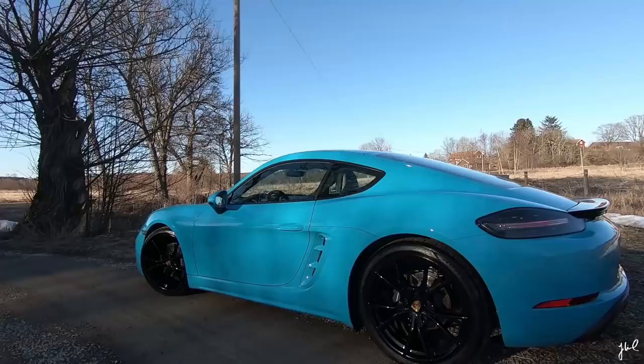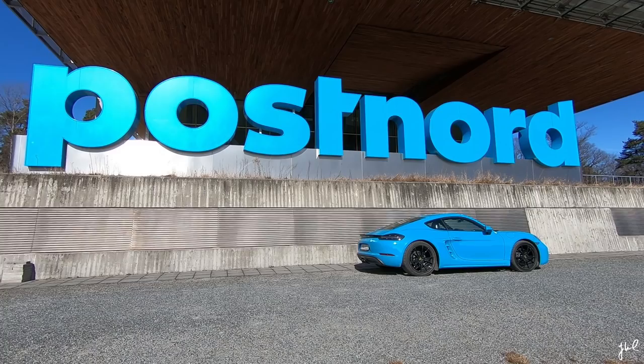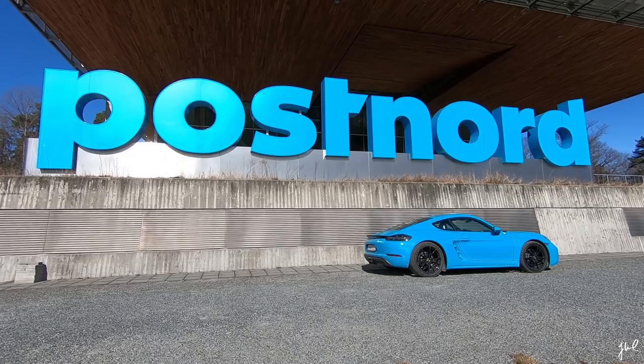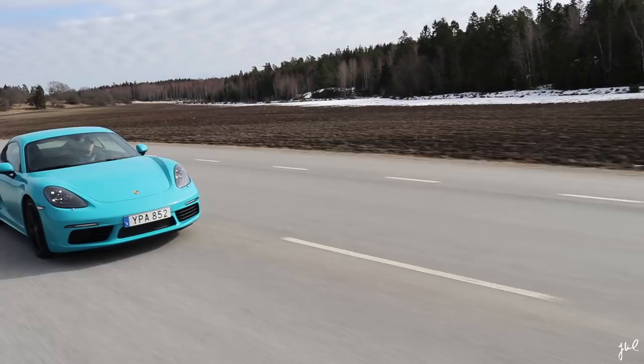What word to use now? The design of the Cayman is breathtaking, especially with the Miami blue, despite the official post office color. But the energy you get from driving the 718 Cayman is beyond. Grateful that I have driven one.